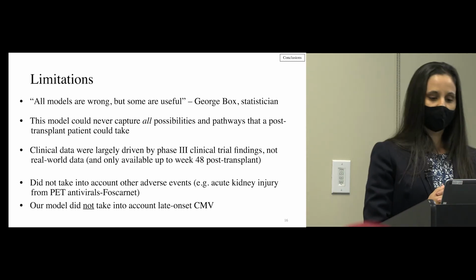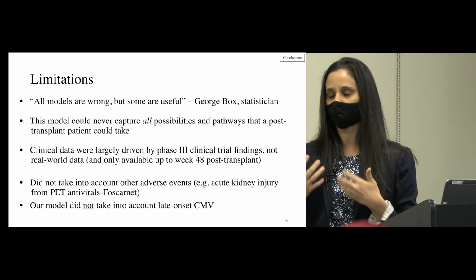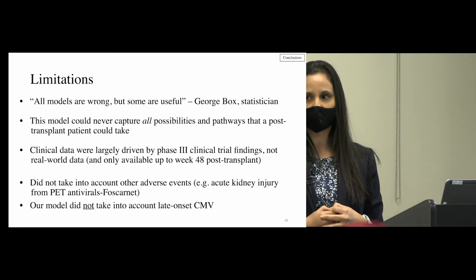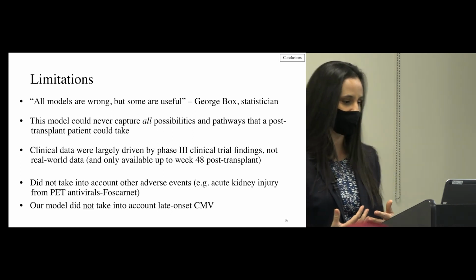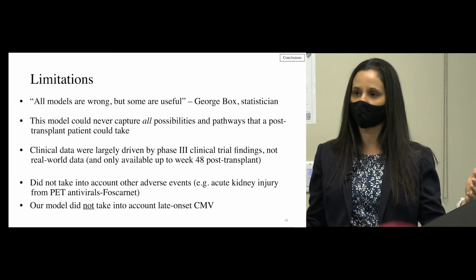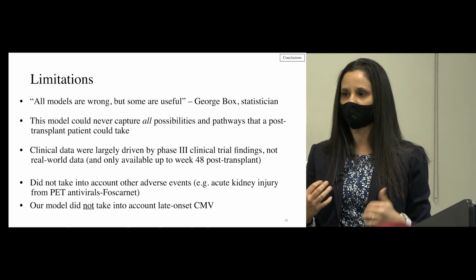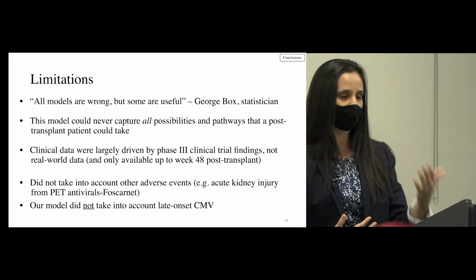We also did not take into account other adverse events. For example, foscarnet in cases with preemptive therapy has a risk of having a patient develop acute kidney injury, which is also a very costly event for these patients. And finally, we did not take into account something known as late onset CMV. So these are patients who receive their antiviral therapy up to day 100 and then develop CMV afterward. It's thought that in cases where these patients are receiving longer and longer durations of antiviral therapy, it's taking away from their bodies a chance to naturally mount a defense against CMV. So once you stop the antiviral therapy, then there's a chance they'll develop CMV.